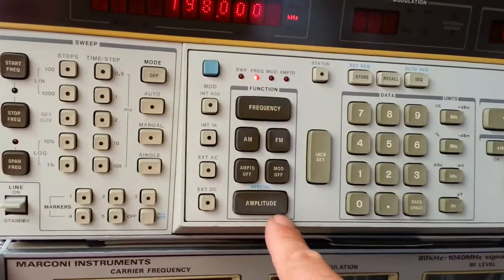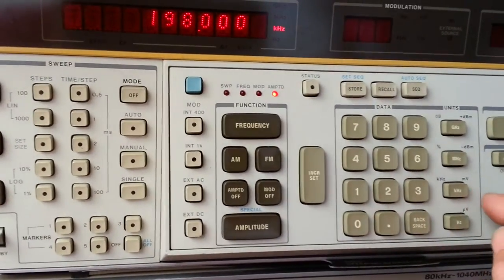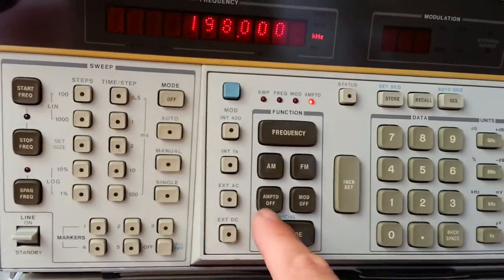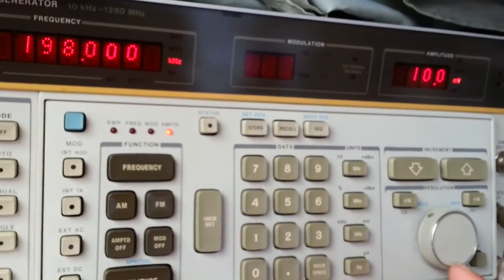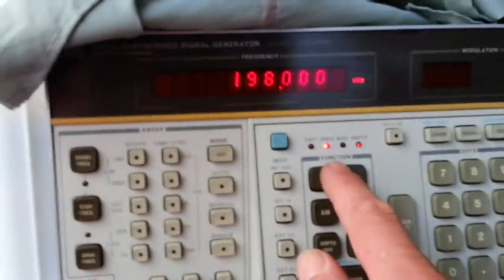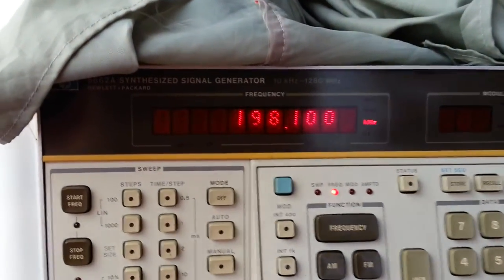Modulation is off. Okay, we've totally wiped the radio out because we've got too much signal going in, so we need to reduce the amplitude to, say, 20 millivolts. There you go. You can just about hear it in the background. I'm going to reduce it further. And there again, you can hear the beat. I don't know if you can hear that. I'll shift the frequency. Same thing.